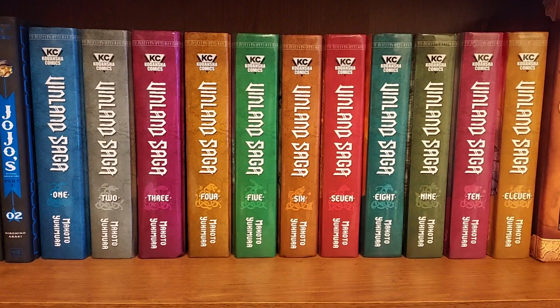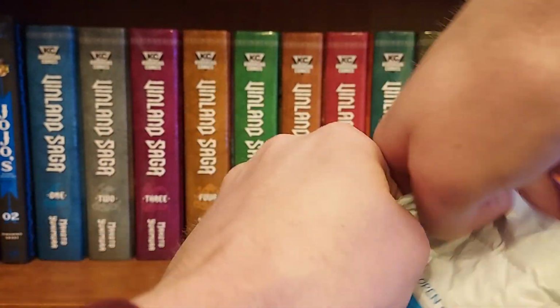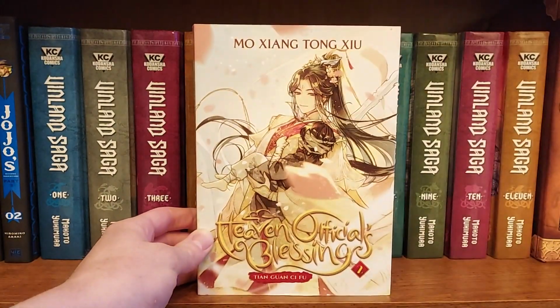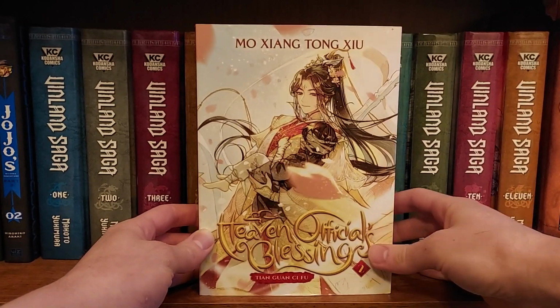I think I'm gonna open some of my Amazon bags here. I have some small packages. This one is a pre-order, I believe. Yay, here it is. Right here, I got Heaven Official's Blessing, Volume 2.